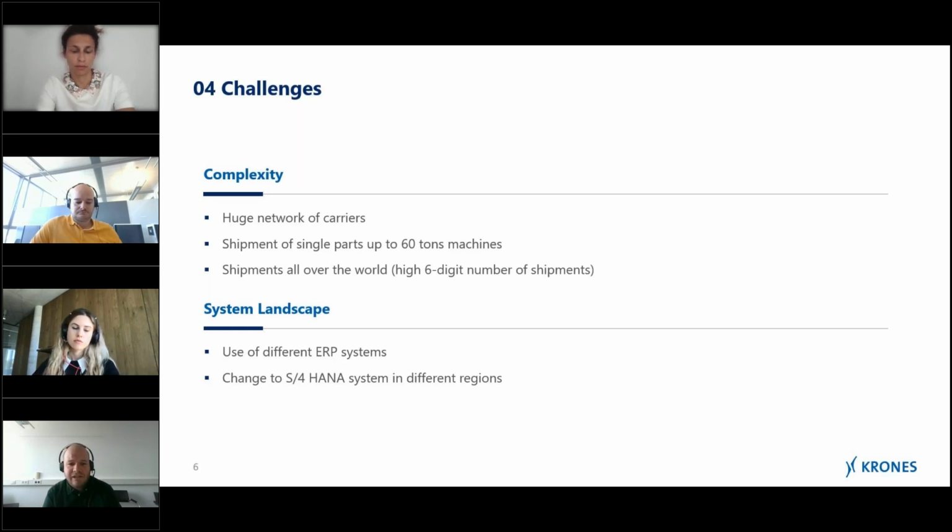So we have three different sales areas. The first one is the new machines. The second one is the retrofits. And the third one is the spare parts. Then we have shipments all over the world, high six-digit numbers of shipments per year. So from our headquarters close to Regensburg, we ship all over the world, to mostly every country.